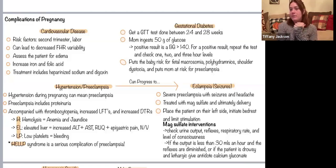So what is eclampsia? Eclampsia is seizures. So pregnancy-induced hypertension can cause mom to have seizures. Preeclampsia includes proteinuria. A lot of people think it's just seizure related, but with pre-E, they'll have protein in their urine. This can kind of include our HELP syndrome. This is a very, very bad complication of preeclampsia.